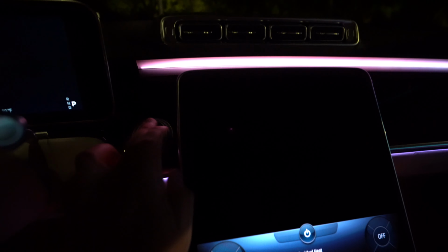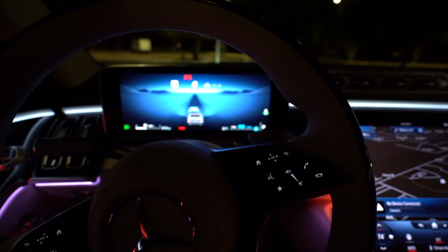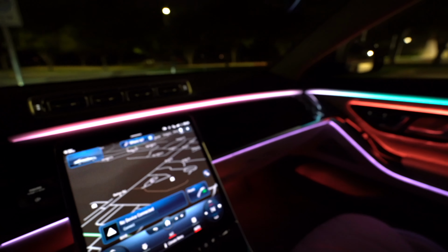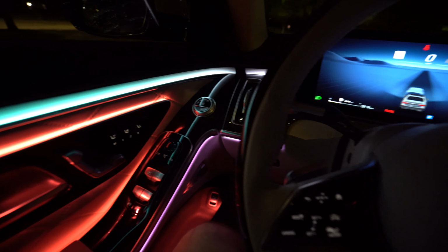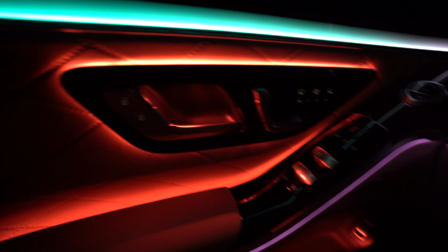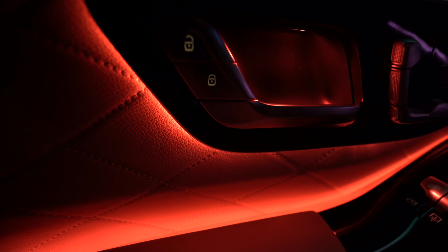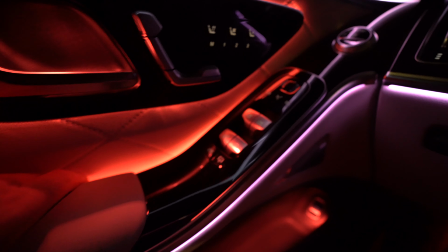Now push button start is right over here. I'm gonna show you where all the buttons are and the illumination, just how well everything is and how it looks. You get some graphics in here too. It just makes this cabin look and feel really cool and really premium. I'll talk about the ambient lights in just a second, but every button and switch is illuminated, from the locks to the memory settings, heating and ventilation, mirror controls, all of that.